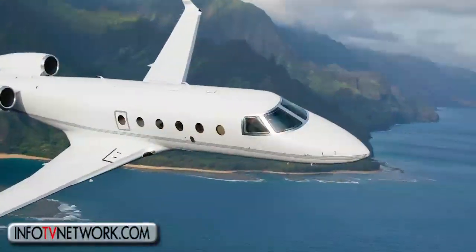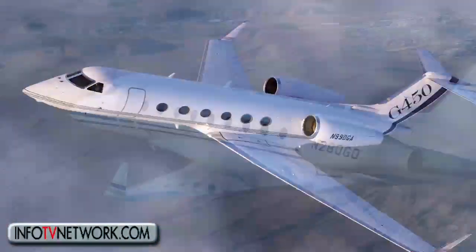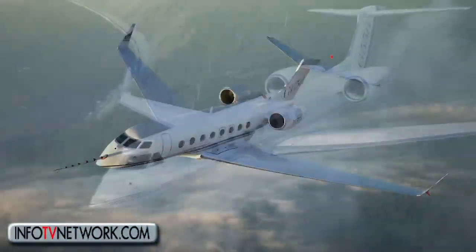Well, here at NBAA, we're actually showcasing our entire product line. We have our mid-size aircraft, the G150. Also have our super mid-size, the G280. And then our large cabin aircraft, the Gulfstream G450, the G550, and then of course the G650. Overall, the product lines range from about $15 million to $65 million, from the G150 all the way up through the G650.